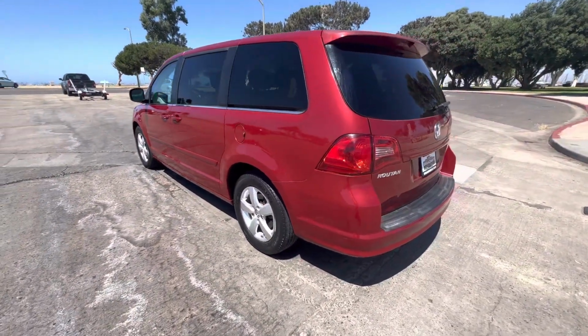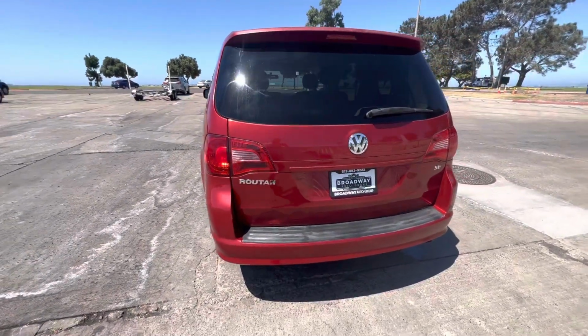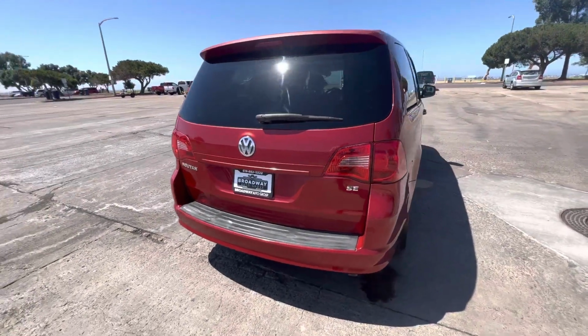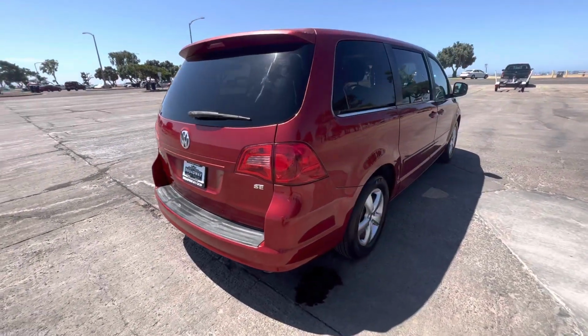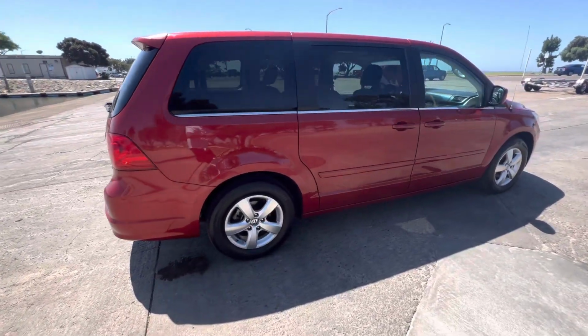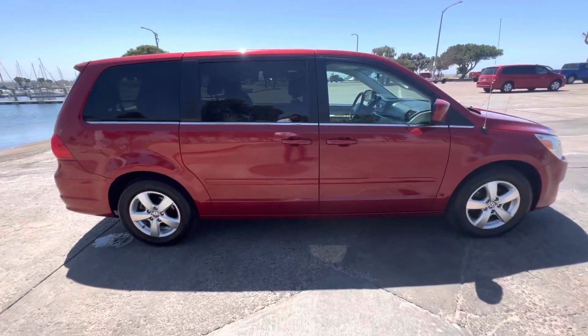This one's going to be priced at $7,999. Has a brand new oil change, oil filter, all the fluid levels are topped off. We have the CARFAX history report on this vehicle, as well as all the vehicles we sell. And then we do all your DMV paperwork in-house, so no need going to the smog shop or the DMV. Everything's taken care of for you.